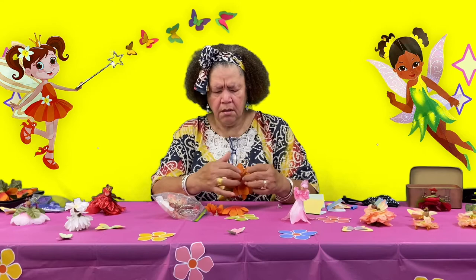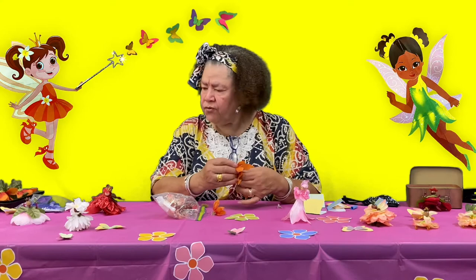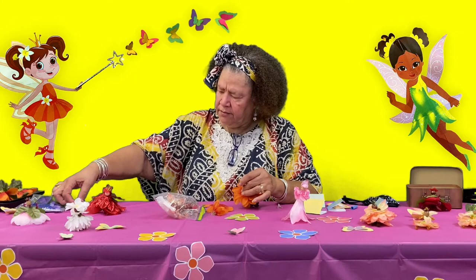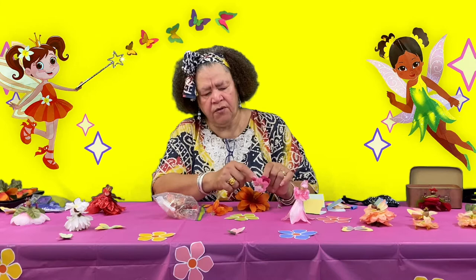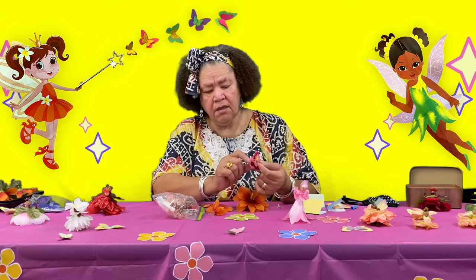You can decide if you want them all the same color. Do you want to mix colors? For example, teeny tiny here has two different kinds of flowers on her. So actually three. She has one for her hat, one for her overskirt and one for her underskirt. And in the underskirt, there's even a little bit of yellow that if you hadn't turned her over, you would never have known. It's a secret petticoat.